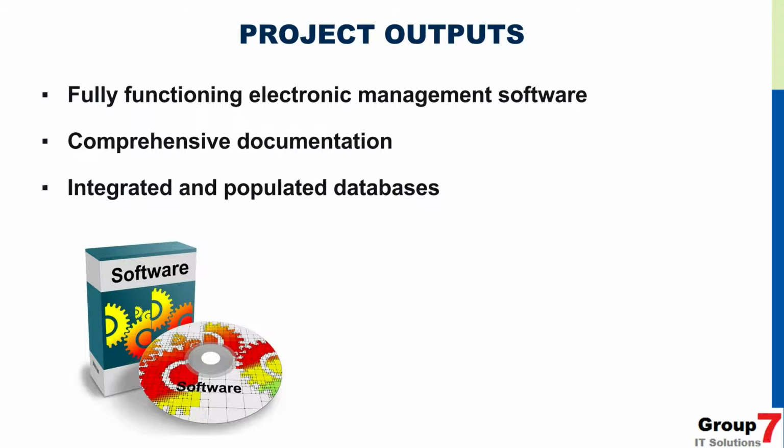To put it simply, what exactly does the system do? Well, it does everything your paper system does, only better. Functionality-wise, it allows for the creation of client records, allows for the creation of appointments, it stores information, it retrieves information in a fraction of a second, it even provides reminders for dentists automatically of appointments. These are just a few of the system's capabilities.